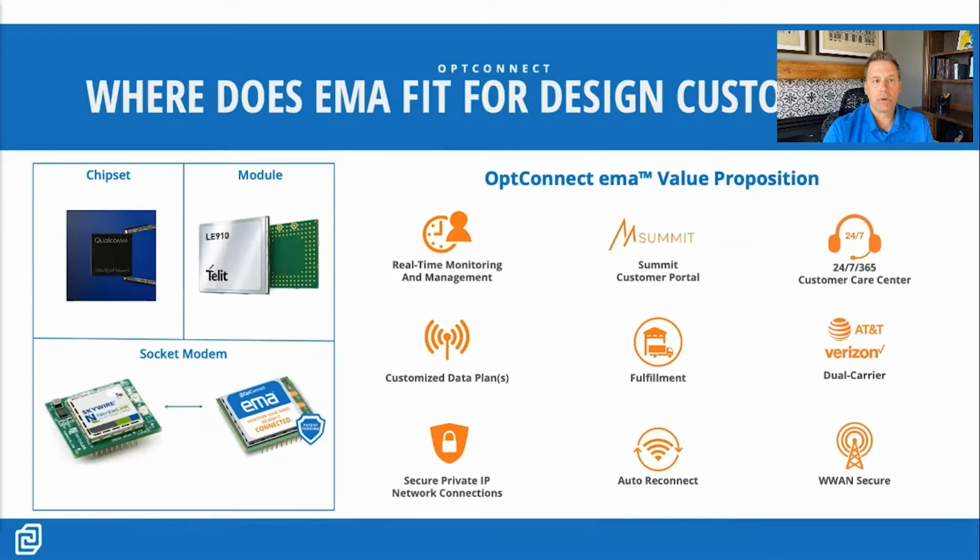So, what is EMA? Everyone knows about the chipsets and the modules that you're out there. Chipsets and modules obviously need an application that is deployed in the millions to make it worth your while to embed those. Modules, you need to be in the hundreds of thousands to millions as well. Essentially, it's a lot of effort and engineering and time and certification costs and engineering costs.